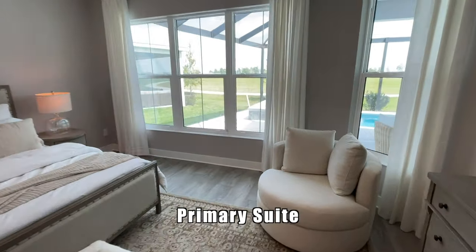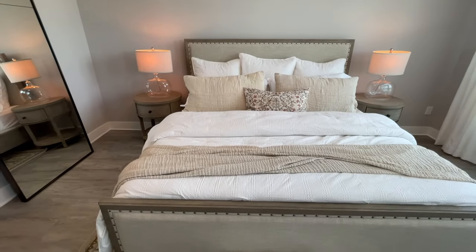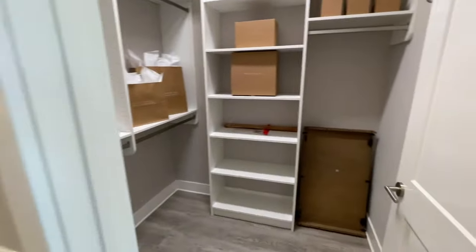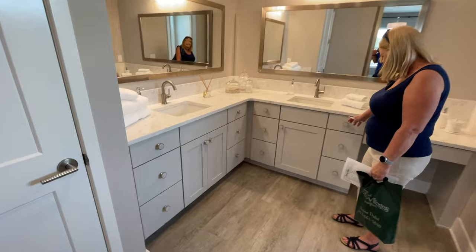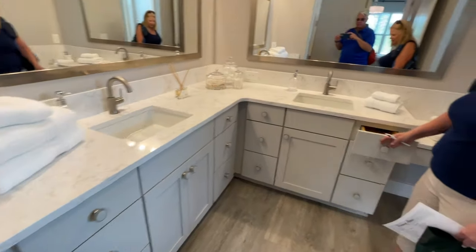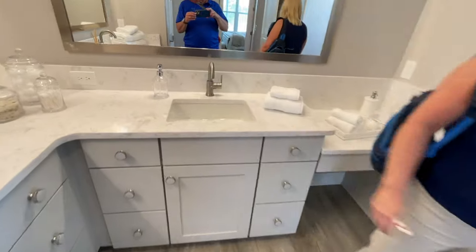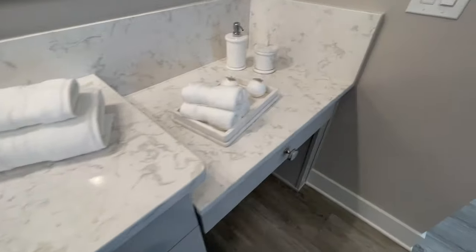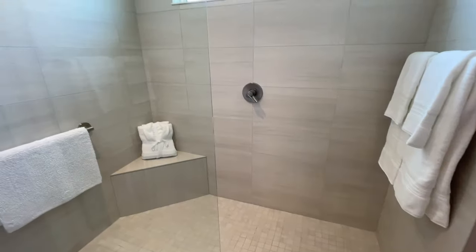The primary suite with a view over the golf course. This one has his and her closets, separate from the space, which is a good idea too. These are different knobs. First time I've seen these knobs. But they're the same knobs that are in that kitchen. That doesn't seem quite right. I think they look like bathroom knobs. Yeah. I don't think they fit in the kitchen.